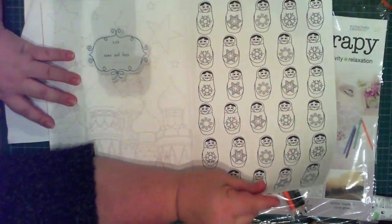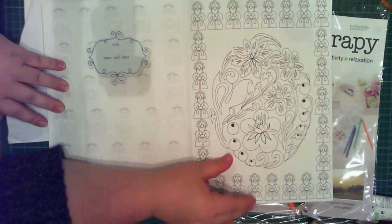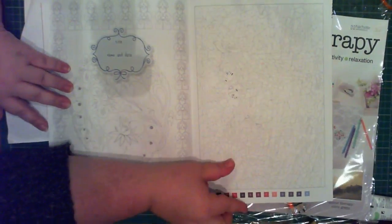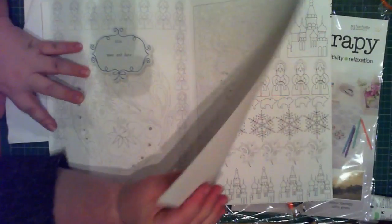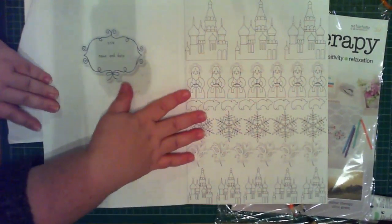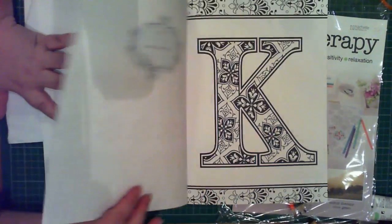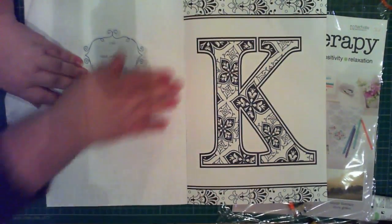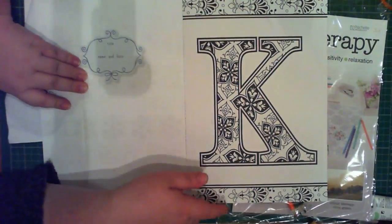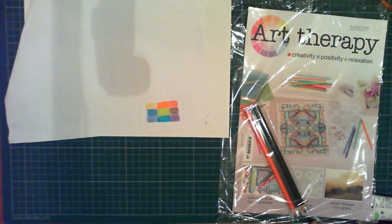Matryoshka, which I love. And oh, that's pretty too. Yay! And of course, color by number. I'm gonna put them aside for someone. Somebody is bound to love those. Ah, some more of these little strip designs, which is nice. And where's my K? There it is. Hooray! Very happy indeed to have that. So, excellent. And that wraps up issue 28.